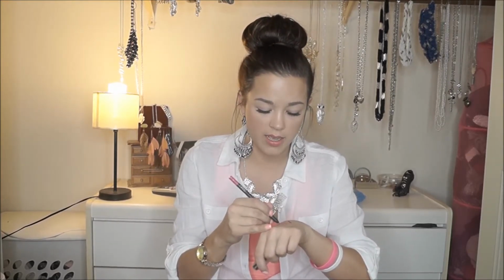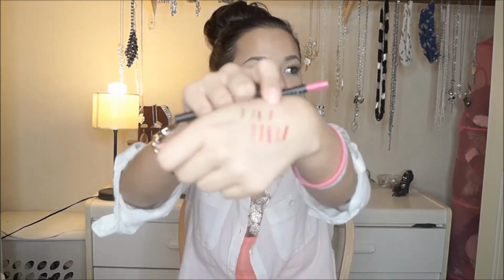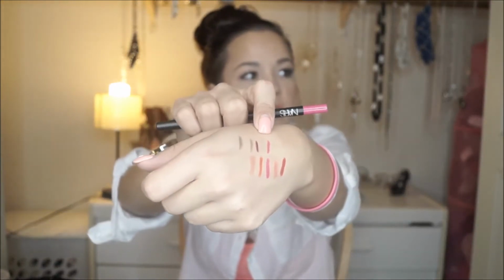Okay, I have all these nude pencils. I have a couple reds, and now I have that dark one. There's an area I'm missing, and it's super hot pink. I'm sure you're gonna feel me on this. Pink is just so hard. It doesn't ever work for me. Pink's not my thing, but I figured if I ever do want it, I would use this pencil because it's the perfect pink. It glides on pretty much like a lipstick, so if I ever want to do a pink lip, I'll definitely be using this and then putting a gloss over it.